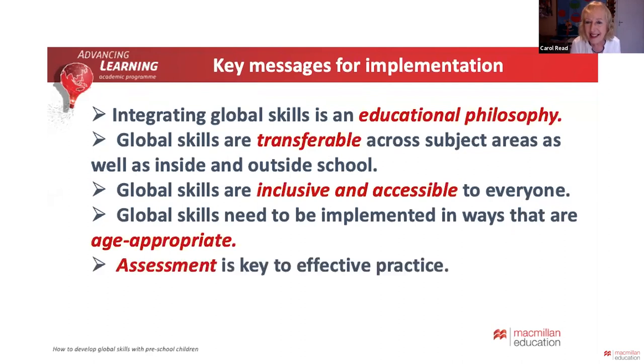The next point is that assessment is key to effective practice. Making global skills part of the overall curriculum and part of assessment gives them significance and value. The key, of course, is how to do it. An assessment of global skills needs to be qualitative, holistic, and formative, ideally part of an assessment for learning approach that involves establishing learning outcomes and success criteria with children and subsequently reflecting on how well these have been met and what children need to do to learn more. Collecting work as part of an English folder or portfolio is highly appropriate for this.